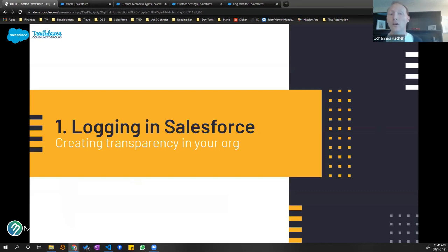All right, so let's talk about logging in Salesforce, and we'll start a little bit with the more general approach of logging and looking at that before we actually go to the details of the logging module of RFLIB.